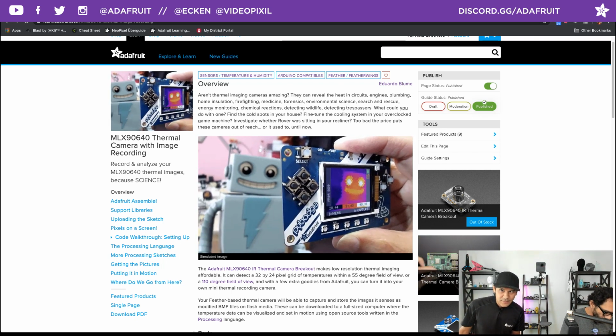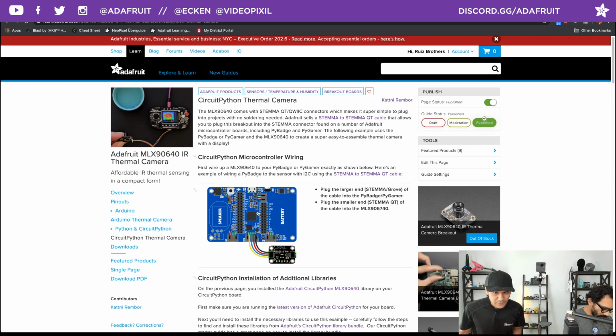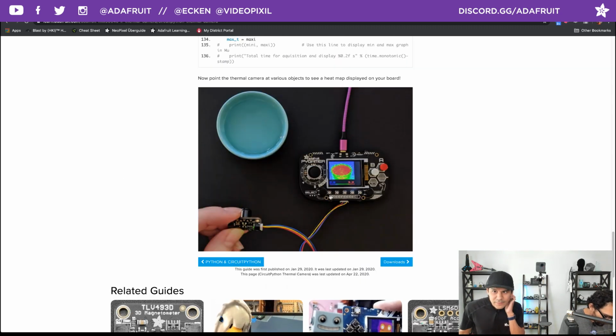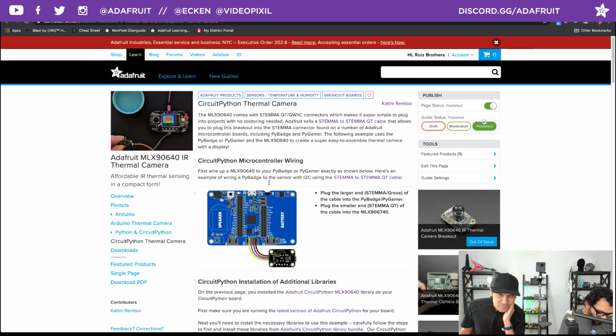And then Kattni Rembor actually made one that works with CircuitPython. You can use either the Pi badge or the Pi Gamer, which is great. So it's using CircuitPython to create it as well. A handful of libraries, and the code is all here already. Here's an image of it. It's got a little bit of a UI here showing you the lowest and highest readings on the Pi Gamer. So check that out if you want a CircuitPython version of a thermal camera using the same MLX 90640.